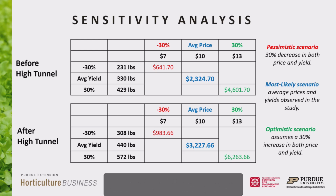showing a best-case outcome. Before the high tunnel, in the pessimistic scenario, we see a yield of 231 pounds at $7 per unit, generating $641.70, and in the most likely scenario, we have 330 pounds at $10 per unit, resulting in $2,324.70. In the optimistic scenario, we get 429 pounds at $13 per unit, totaling $4,601.70. These scenarios reflect a 30% decrease in yield and price for pessimistic, average study data for most likely, and a 30% increase for optimistic, showing worst-case, baseline, and best-case outcomes.